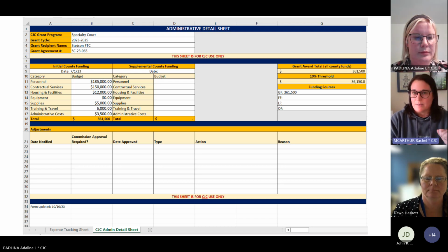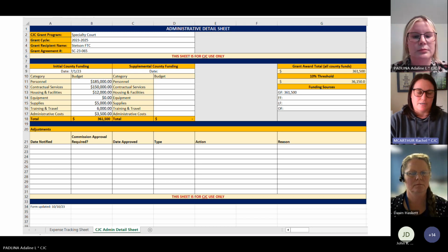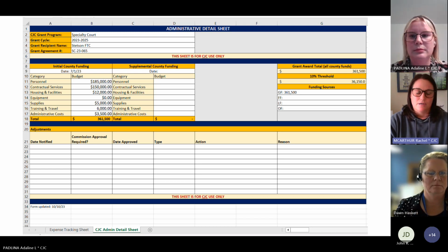So a little bit same process. You're going to do it in the same request sheet in SM Apply every quarter. Just a little bit of a change in language, and we just wanted to be very clear in the differences of those requests. So any questions on that?